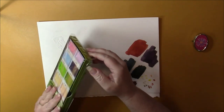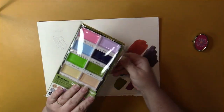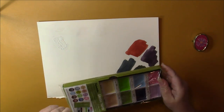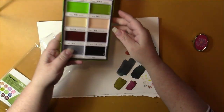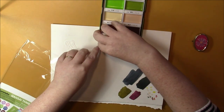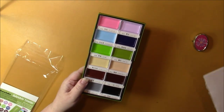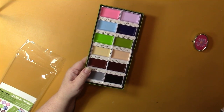No. Okay, so these are 12 new colors that came out of Ganzai Tambi. You can tell they look like that. And the colors that we have are, you know what? I'm not going to test these. I think what I'll do is I'll make a video of swatching the new Ganzai.